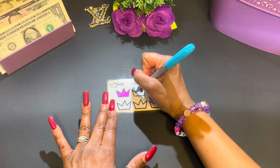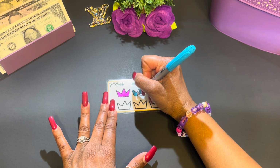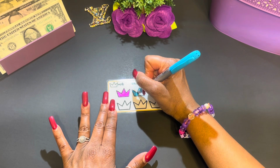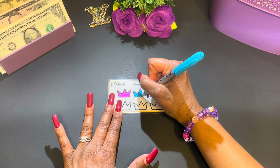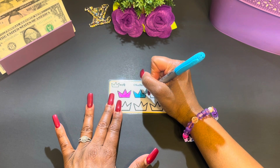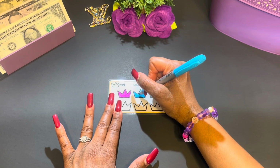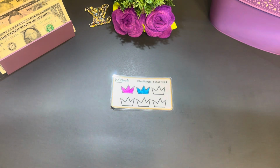But when I go to the Dollar Tree, I just think of it as budget friendly. You get to buy some essential stuff that you need and stuff that you want. It's budget friendly, you guys. You're not breaking the bank. So that's one of my favorite stores. And y'all know I love Hobby Lobby, honey. I love buying my stickers from there as well. And that's about it.